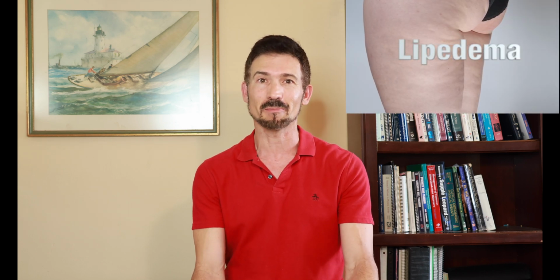The research data on waist-to-hip ratio, waist circumference, and waist-to-height ratio seems comprehensive for covering the health effects of body fat in the midsection. But what about excess fat in the hips, thighs, and lower legs? This condition, called lipedema, is much more common in women than in men.